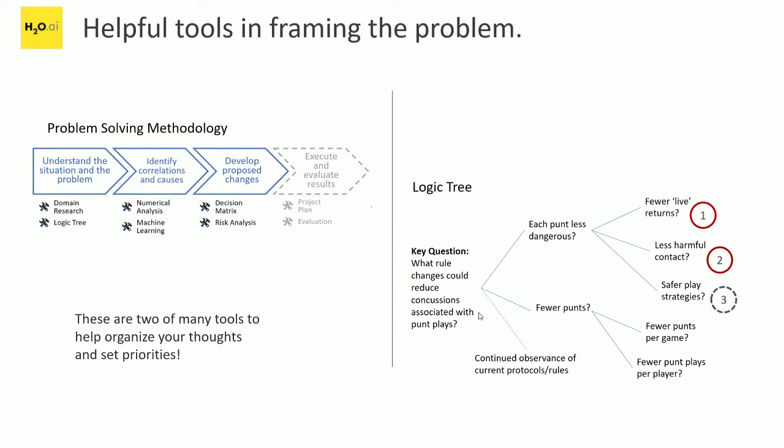So now back with the logic tree, this is something that I found very helpful. I think that it helps people understand how you're approaching a problem from the very beginning, before you get into machine learning and all. And the logic tree, again, it starts with the key question, and what it's designed to do, you could probably tell by looking, is just to outline the opportunity space. So if we want to make a rule change that reduces concussions, what are our options?